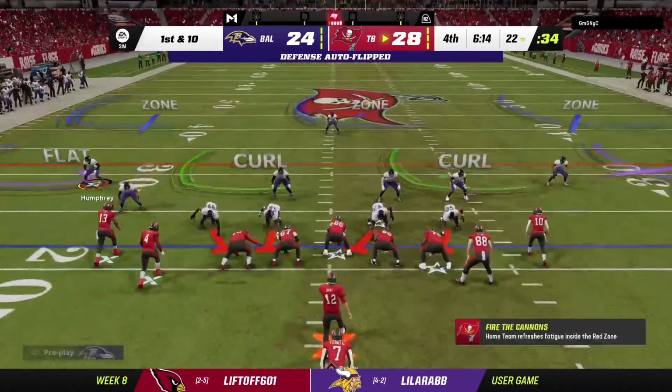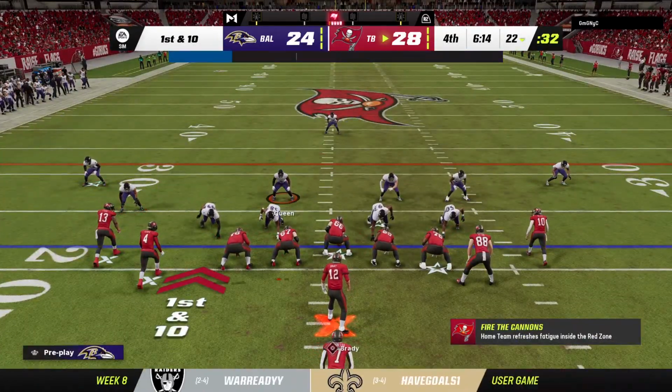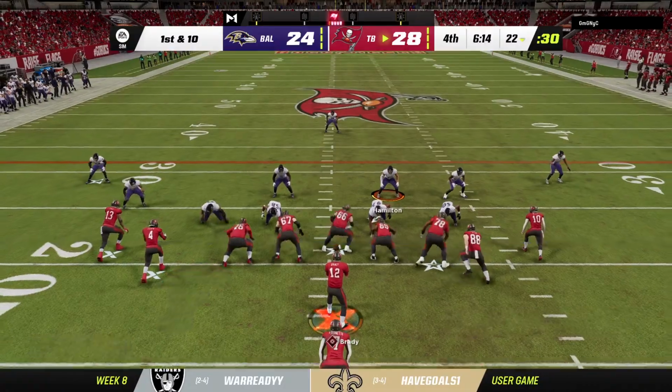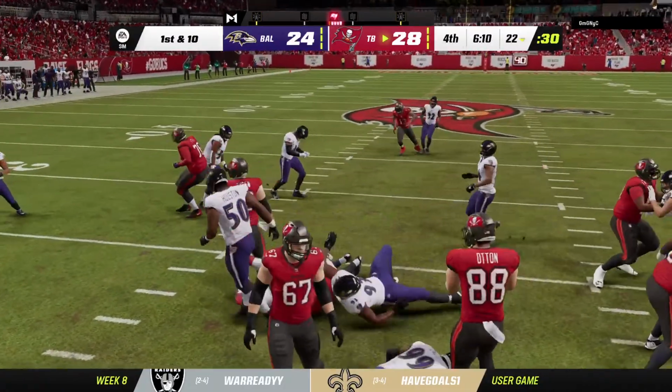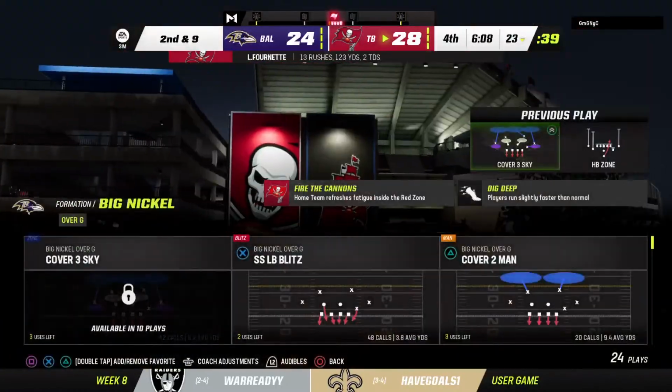The Tampa offense ready to get their drive started. They've been rolling the last couple of drives, each ending in touchdowns. So this game is flipped. They were down. Now they're up with the football. We'll see how they handle it.